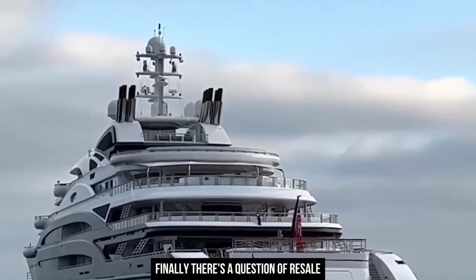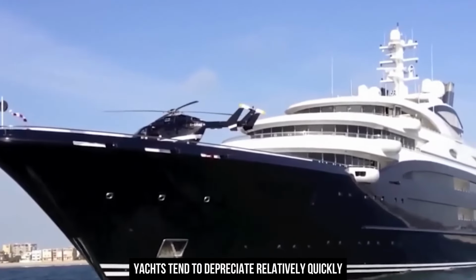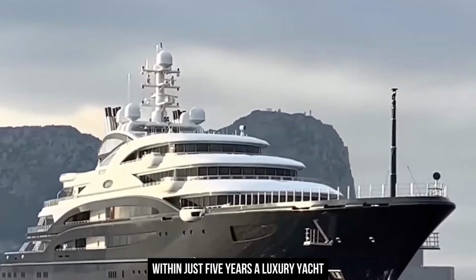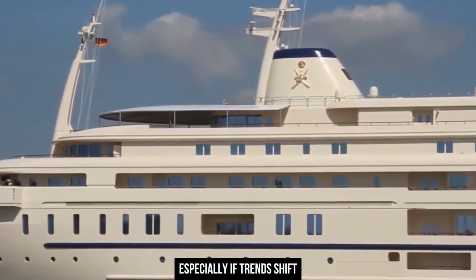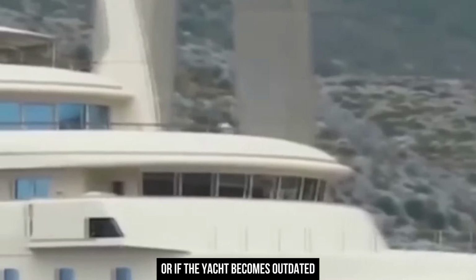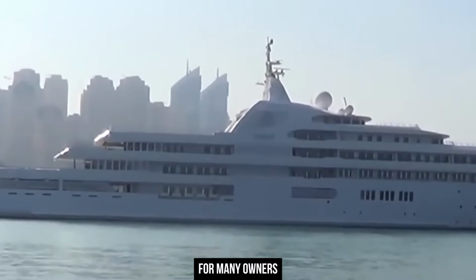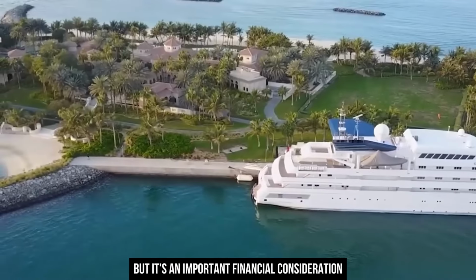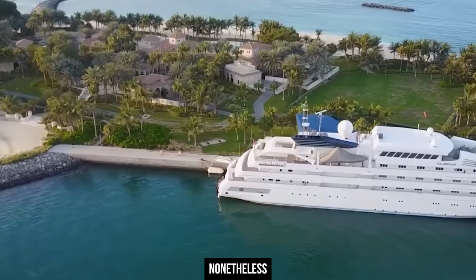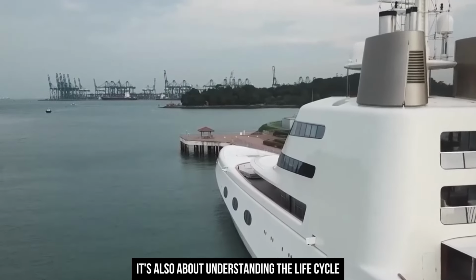Finally, there's the question of resale. Unlike real estate, yachts tend to depreciate relatively quickly. Within just 5 years, a luxury yacht can lose up to 40% to 50% of its original value, especially if trends shift or if the yacht becomes outdated. Maintenance, wear and tear, and technological obsolescence also play a role. For many owners, the joy of the lifestyle outweighs concerns over resale, but it's an important financial consideration nonetheless. Yacht ownership isn't just about the purchase, it's also about understanding the life cycle and long-term investment reality.